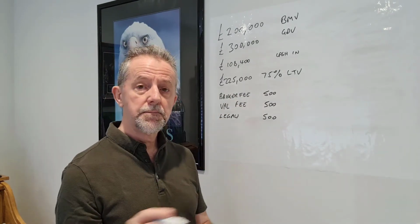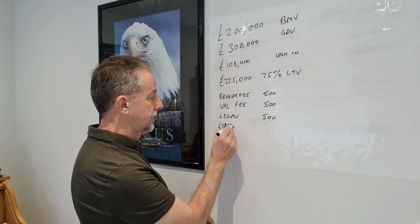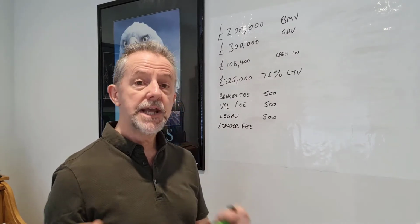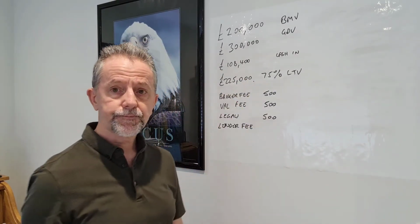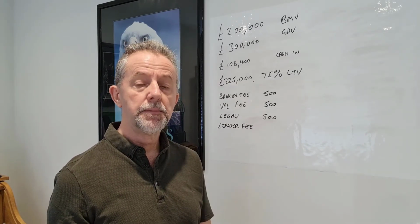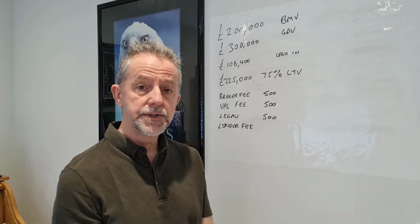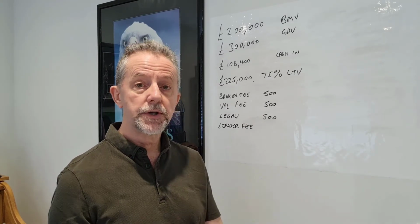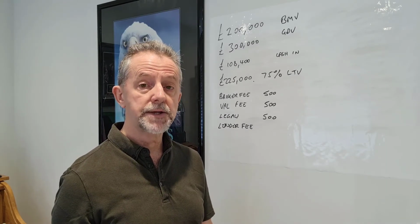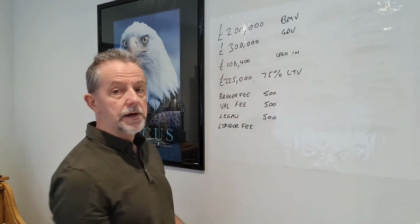There's one other which most investors miss out on, and that is the lender fee. Now the lender fee is actually added on to your mortgage amount. It could be a percentage, it could be a fixed sum, but it is added onto your mortgage amount. It's often interest free, so it doesn't add to the amount of interest you're going to pay on the mortgage, but that's one thing you need to check in the terms and conditions, because that's the normal practice, it's added on to your mortgage. So we've got all these figures now.